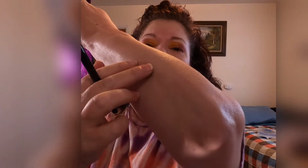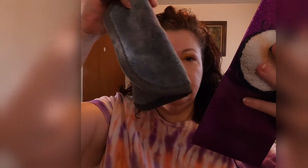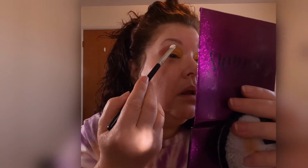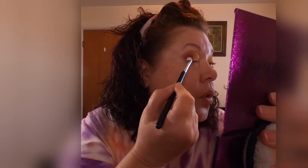These are very pigmented, I will say. Very pigmented. I like that. Yeah, I gotta be careful. I just have a little damp makeup eraser over here. So, where's my brush? Okay. So then we're going to take that and I'm going to go in. I'm going to go out here to the outer corner.